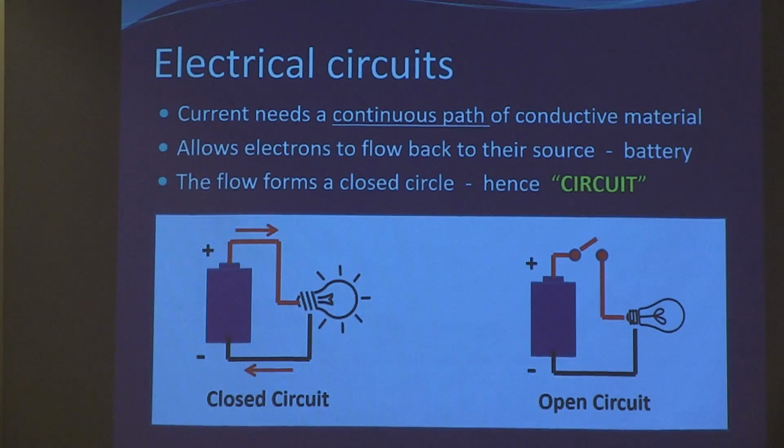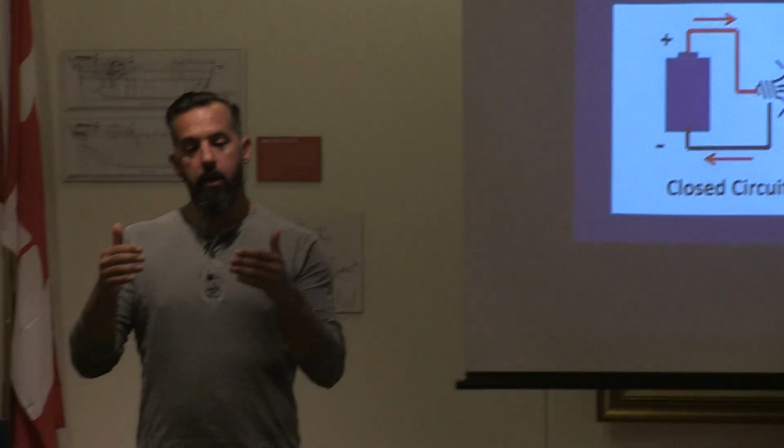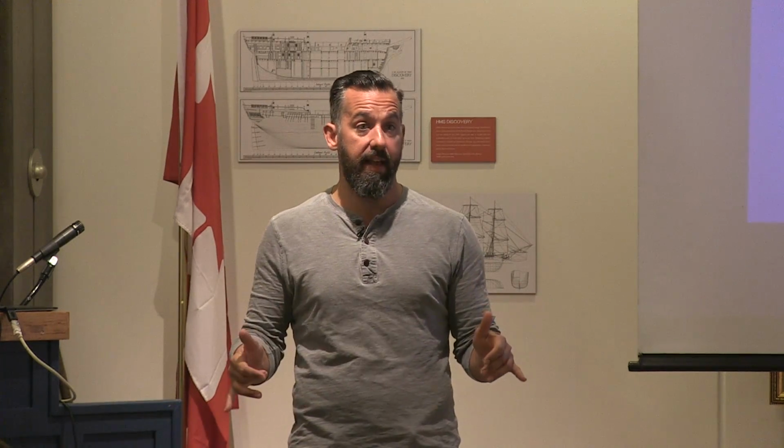So back to what we were talking about originally, this concept that current needs a circuit, right? There's a positive and a negative. The positive goes to the positive side of the load, and the return path is the negative. It could be anything: a light, a heater, a fridge. The load is effectively a resistance, and without a resistance, you have a dead short. So if you connect the positive to the negative on a battery, the wire is going to simply melt, and you're going to have a lot of smoke, and it's going to be really scary.